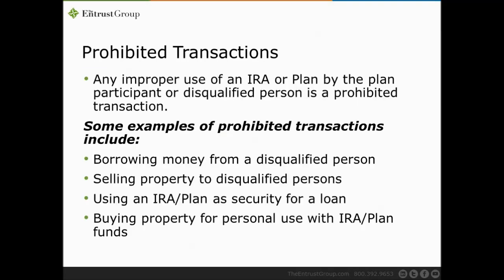So a prohibited transaction is basically what it says there, any improper use, and this is specifically in the Internal Revenue Code. Improper use of an IRA or plan by the plan participant or a disqualified person is a prohibited transaction. So what are some examples? Your IRA can't borrow money from or lend money to a disqualified person. It can't sell property to or buy property from a disqualified person. You also are not allowed to use your IRA as collateral for you personally to borrow money.